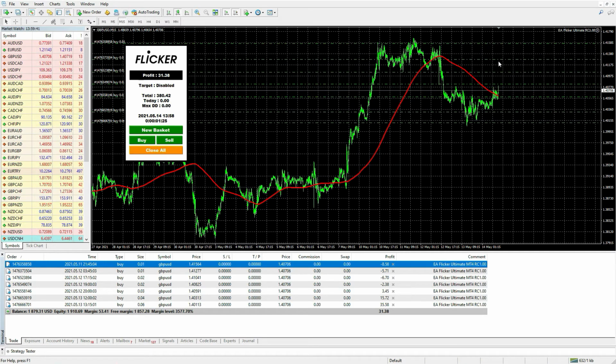Basically, the higher it goes up, the more profit you get, because the lowest position is at 0.06 lot size, and as it stacks upwards, you get more profit. This is why it's called EA Stack.